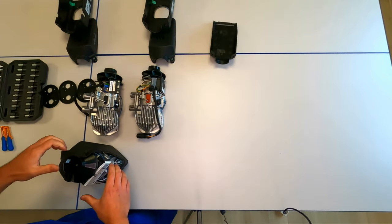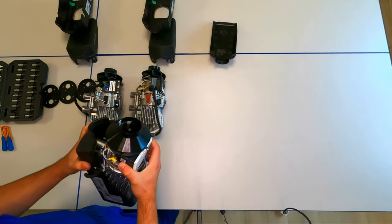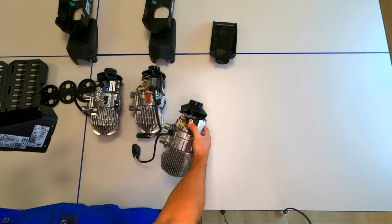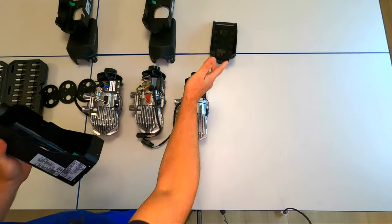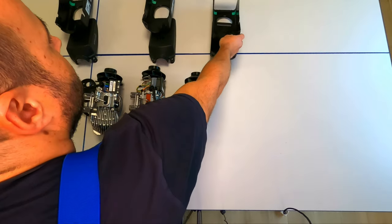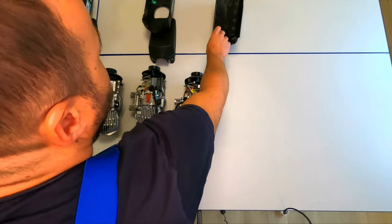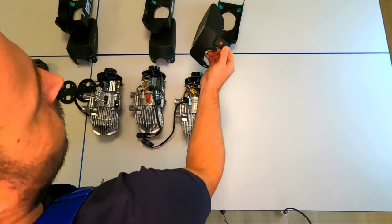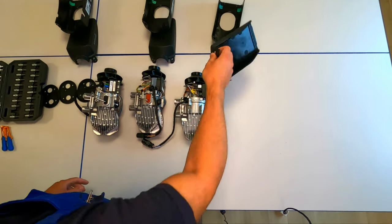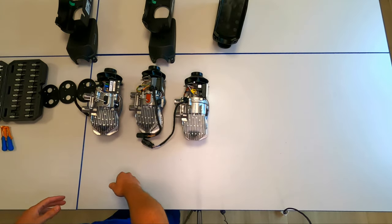We cannot mix those up because clearly they are different. I see they open in the same manner. So from the outside, except from those little things on the case, it's not really much difference. Yeah, these clips are a little bit different also, but pretty much the same.